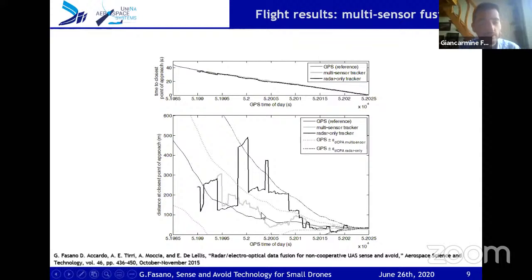And this is shown in this diagram, where you see the reference that comes from GPS data and the multi-sensor tracker that is much closer compared with the radar only. This is a lot relevant to an encounter. Of course, each trend is consistent with the accuracy that we could expect.